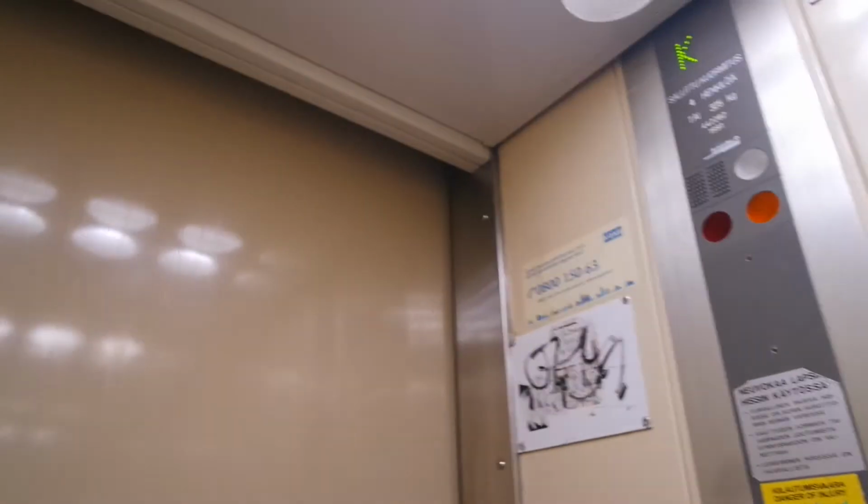Second right. Kone is glass on the door. Yeah. That's because it's maintained by Kone.